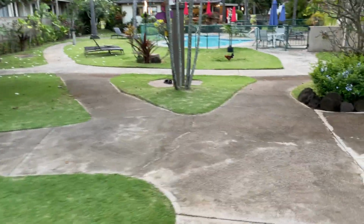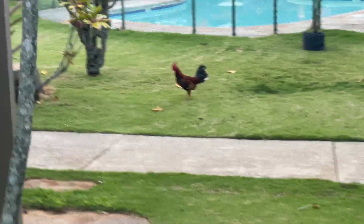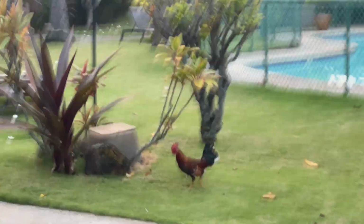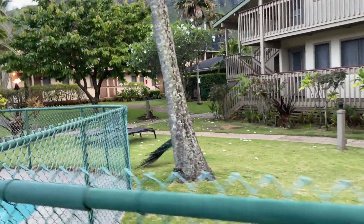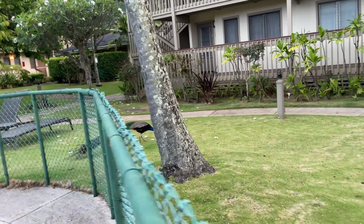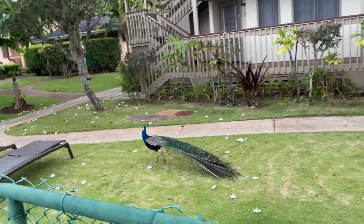The resort is very cute. There are a lot of roosters and chickens everywhere, here and also along the streets. There's another. Not only are there chickens and roosters, but there's also peacocks.